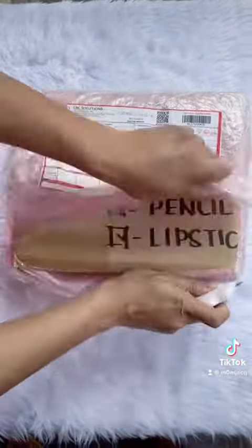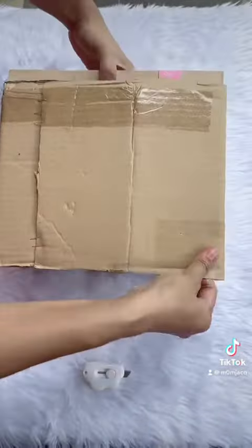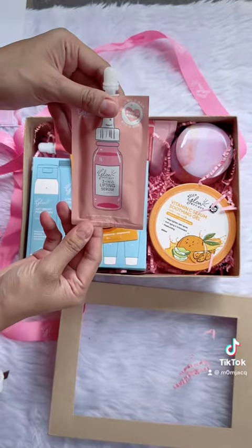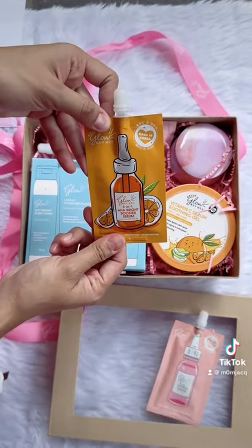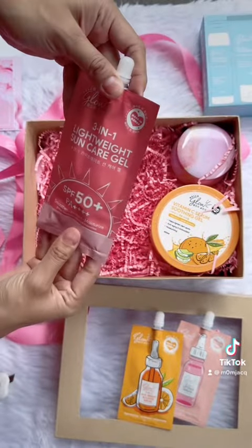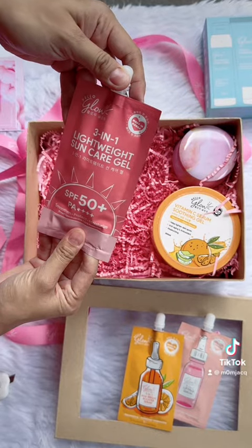antibacterial component. The second package is their birthday glow gift in celebration of their 3rd year anniversary and given to all Hello Glow squad. Meron ditong 3-in-1 lifting serum, 3-in-1 AHA booster serum, advanced rejuvenating set, 3-in-1 lightweight sun care gel na merong SPF 50, PA+++.